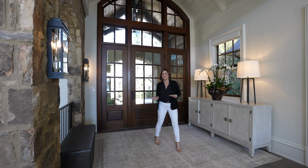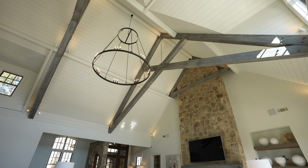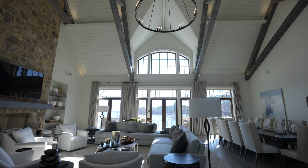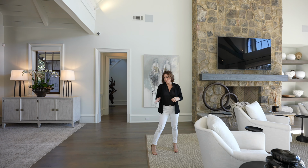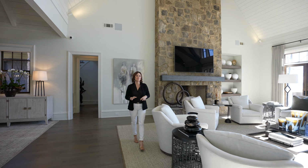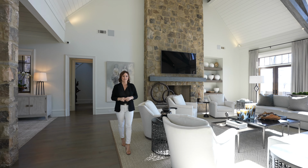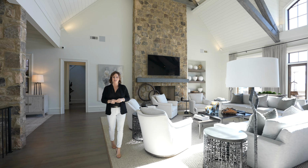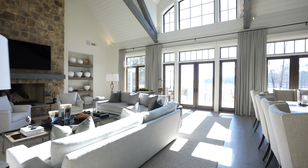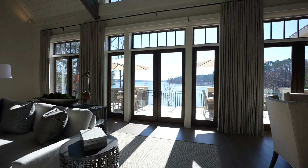From this gorgeous entryway to these soaring vaulted ceilings, the wood beams, and all of this natural abundant light, the first 5 seconds through the front door is really setting the tone. And when I'm with my lakefront buyers, there's one key I look for immediately when I walk in, and that's how well the designer shows off those lake views. And boy, was that accomplished here.